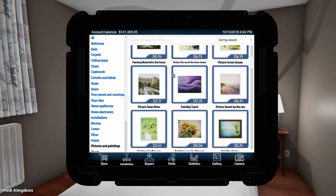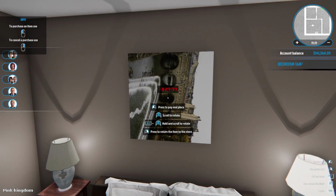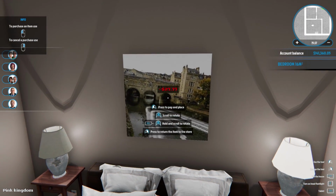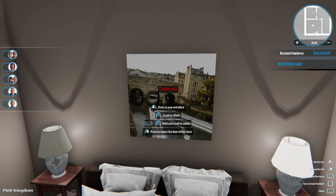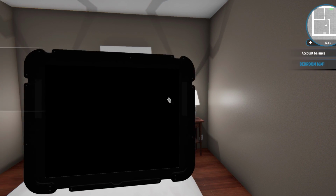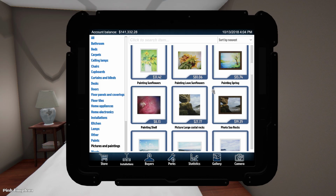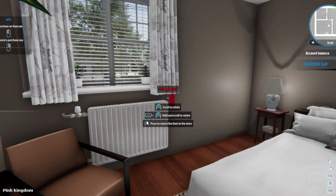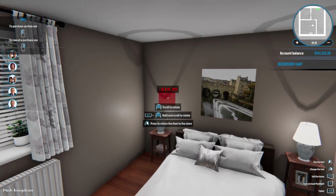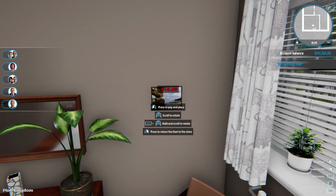This is really cool. Ooh, I really like this, and I think this was a pretty color for this room. So, we'll put that there. Yeah, look at that. Isn't that pretty? That's very nice. And maybe something smaller. Let me go this way. Over here.